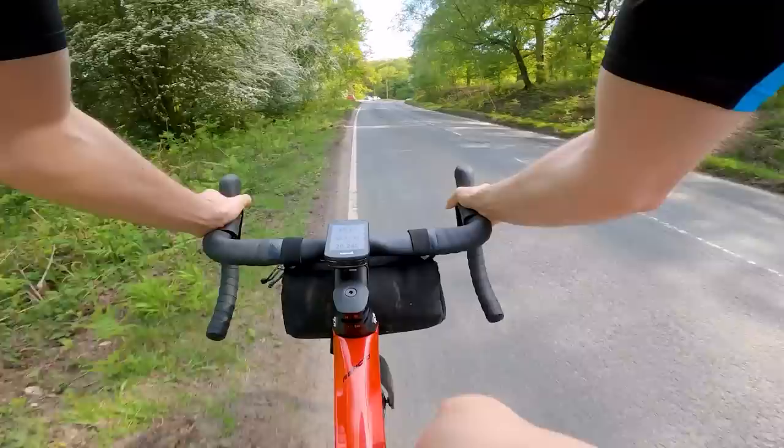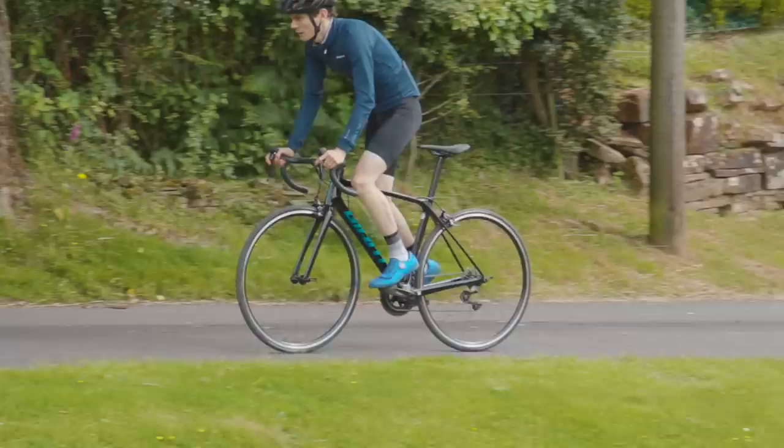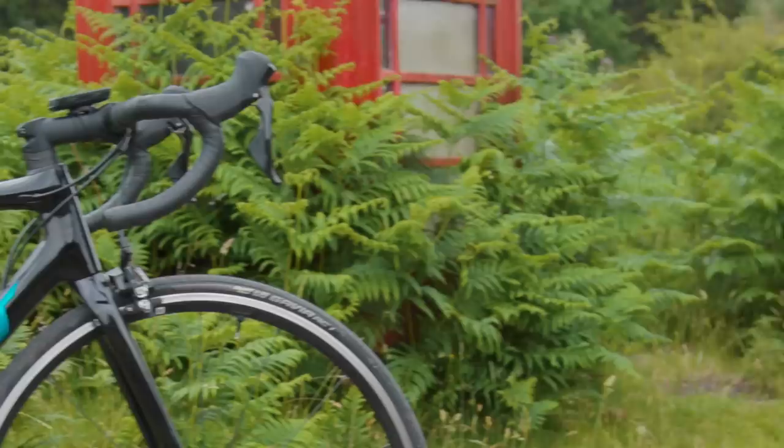Let's start with the Giant TCR Advanced 2. Ironically, for a bike that once defined the modern road frame, the Giant TCR is here representing the more traditional end of the spectrum. The TCR, don't forget, was the original compact frame, meaning with a properly sloped top tube. And in a sense, we've come full circle because the modern aerodynamic Reacto has a horizontal top tube.